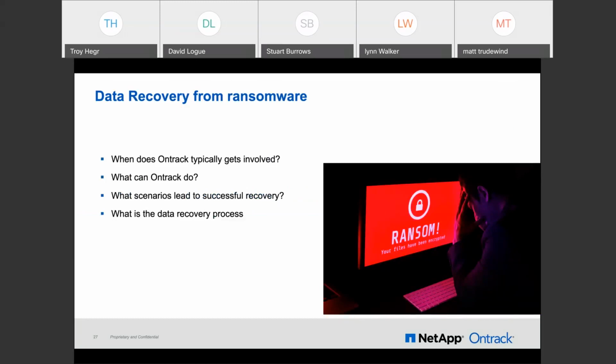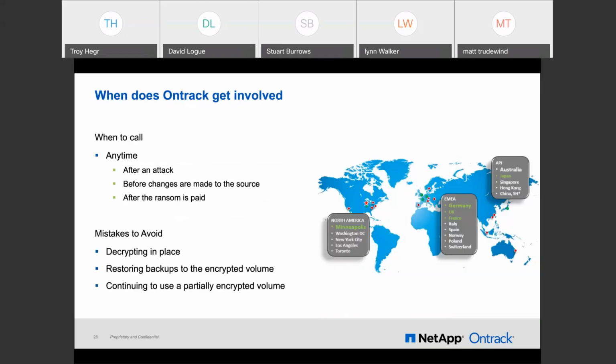So for our side, there's a couple things that we want to cover. It's really to give you the information you need in case you don't have FPolicy, you're not using SnapLock, you don't have your snapshots protected that way, or you made the mistake and you're not on a NetApp system and you're on something else that isn't protected. There is a solution if you get infected. So let's talk a little bit about when Ontrack gets involved, what we can do to help, and what scenarios lead to a successful recovery.